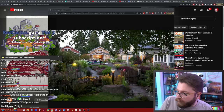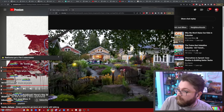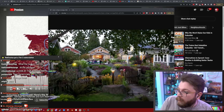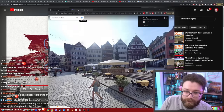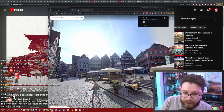How do you avoid doomerism? Spite. Street view of my university city to make Americans in chat really depressed. Aw, don't do that to them. Don't do this to them. Come on. They're already on the— Oh my god, look at those buildings.